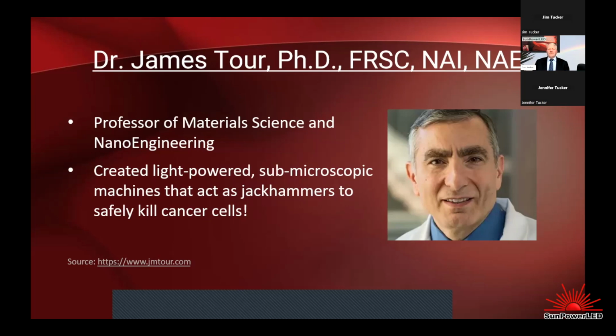Interesting. He created light-powered submicroscopic machines that act as jackhammers to safely kill cancer cells. There are 50,000 of these jackhammers that could be put side by side, and they'd all fit on the width of a human hair, to give you how small it is.